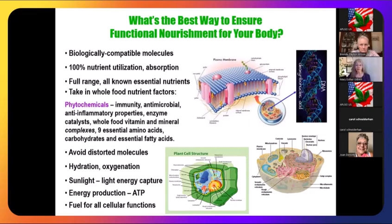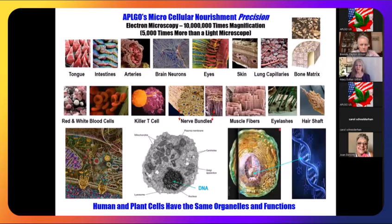I love to show the inside of the body, not just what you can see through a microscope, but what you can see with electron microscopy at 10 million times magnification. So let's look into the inner world of our bodies, shall we? All right, I just picked out a few pictures. Here's the tongue. Isn't that freaky?